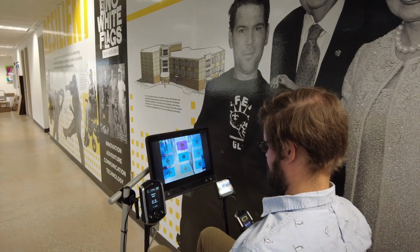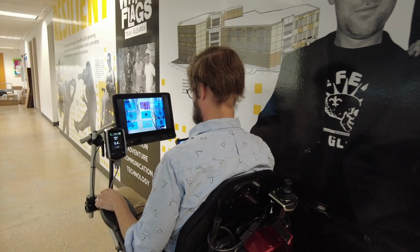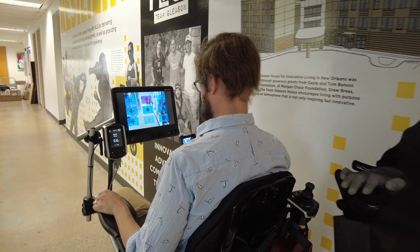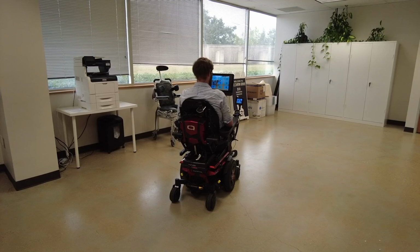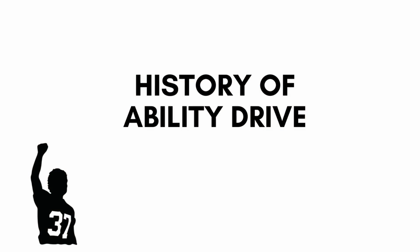To operate the wheelchair, a user simply looks at the appropriate arrow on the tablet to move the chair, either driving or adjusting seating. Multiple safety features ensure that the chair stops when the user looks away, whether deliberately or unintentionally. The history of Ability Drive.